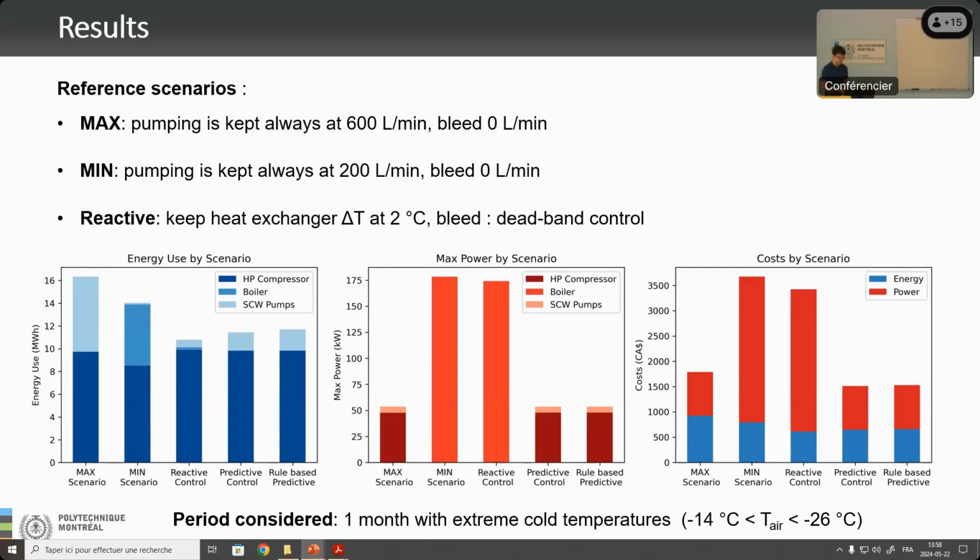Then you will see on the left the energy use instead, where the reactive control is shown to be the most energy efficient, but the predictive control and rule-based predictive are quite close. So I have a good energy performance, also compared to the maximum and minimum scenarios. This difference between the scenarios can also be seen in the costs, the total cost here on the right. So you will see that both predictive control and rule-based predictive have the lowest costs of all the scenarios. This is because the boiler is not used, and also there is less usage of energy compared to the max scenario.